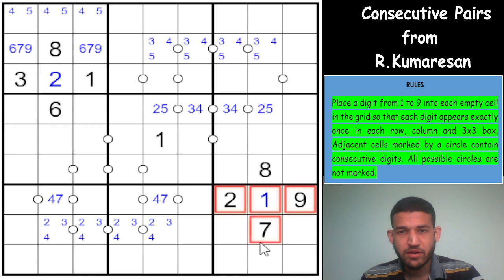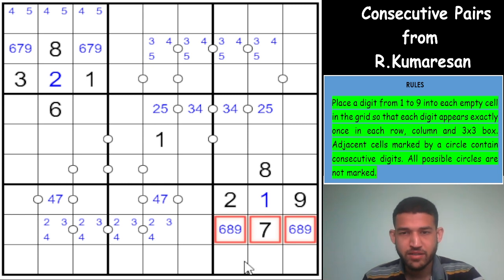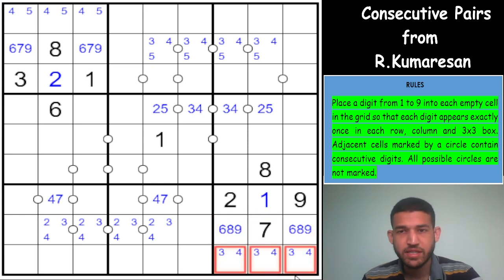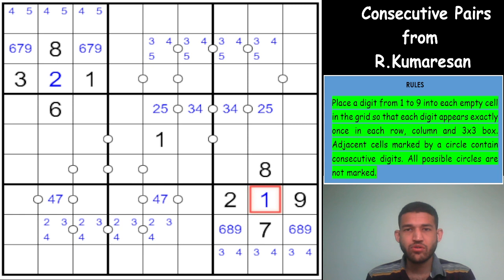And you have 1, 2, 7, 9, and you have a 3, 4 in these dots, so which means we can write some pencil marks here. They become 6, 8 and 9, and 3 and 4 get into these 3 cells. So again, if you notice closely, we have just made a lot of pencil marks, a lot of corners, and just one given digit. So this is the break-in of the Sudoku. We are very near to the break-in of the Sudoku.